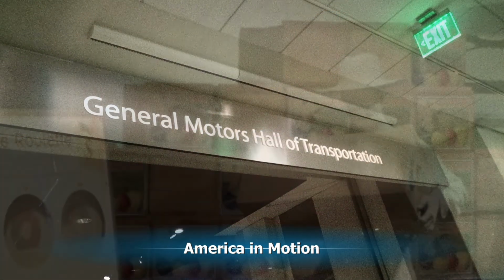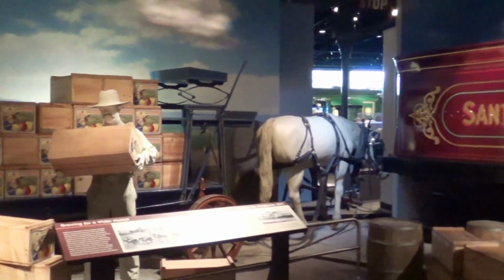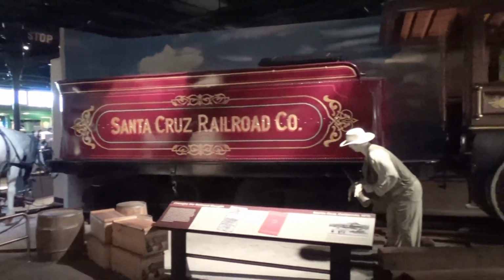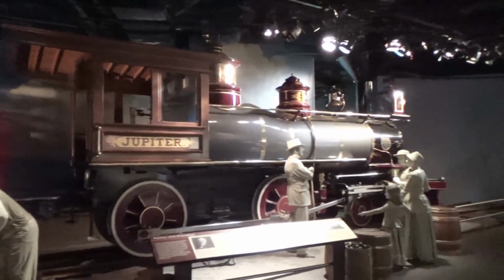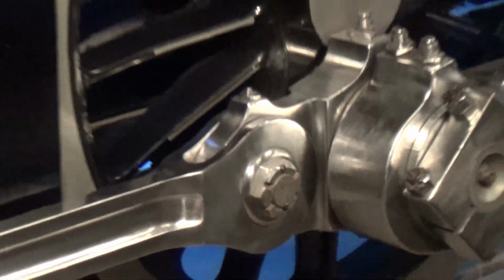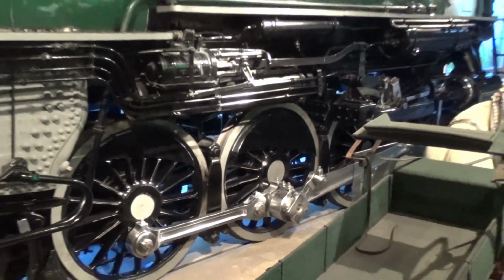This exhibit we come to is transportation. It has a lot to do with food also, because the first transportation was used to get food to the consumers as fast as possible to stay fresh. This engine was built in 1876. Soon larger engines were being produced, up to thousands of horsepower.